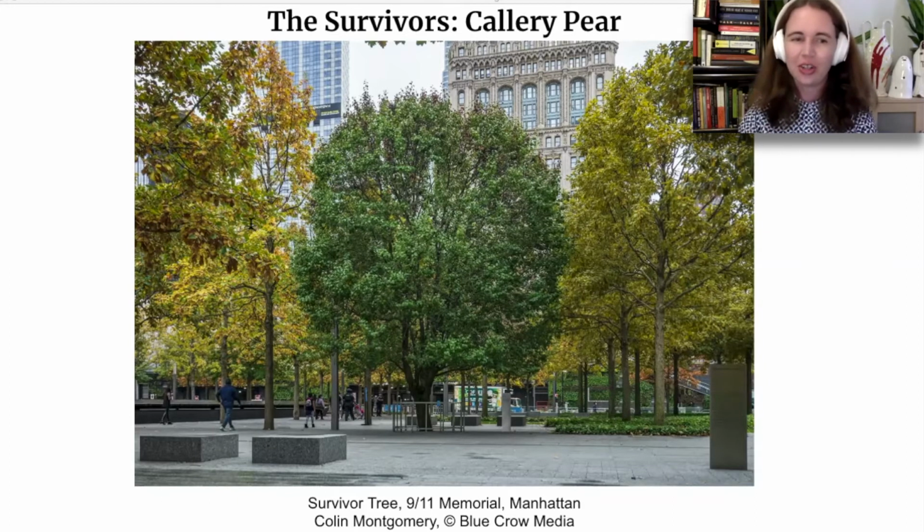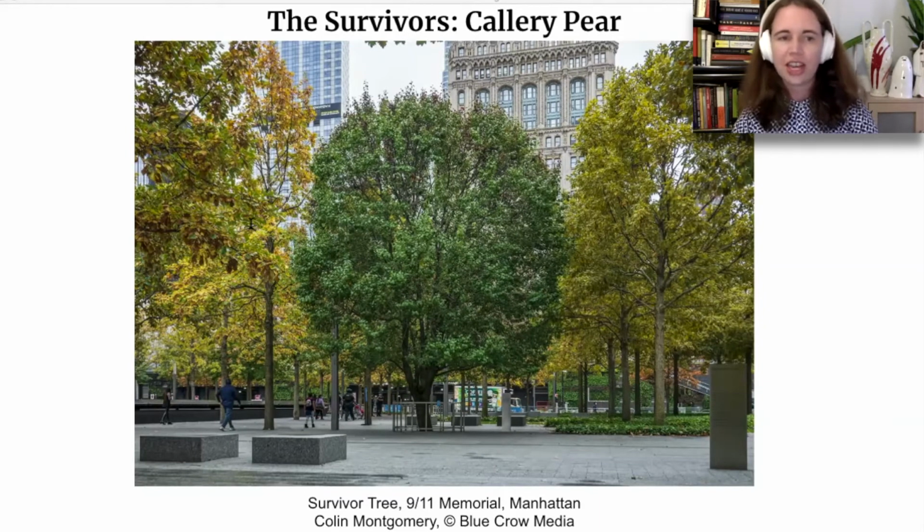This is a beautiful photograph of the Survivor Tree. A lot of trees have survived disasters in our city, like Hurricane Sandy, Dutch elm disease, which wiped out millions of trees, and chestnut blight. And then the Survivor Tree was pulled from ground zero after the September 11th attacks. It was burned and had snapped roots, and NYC Parks very carefully and lovingly brought it back to health, and it was replanted there in 2010.